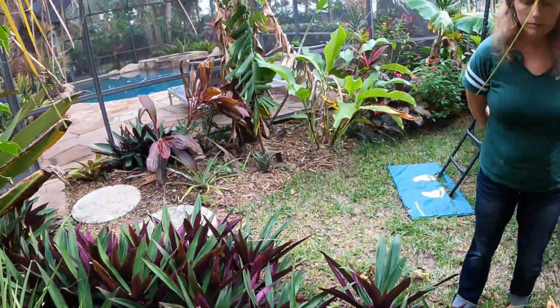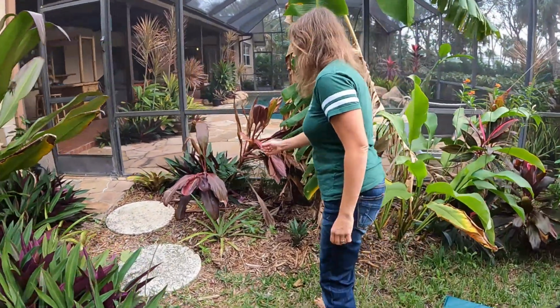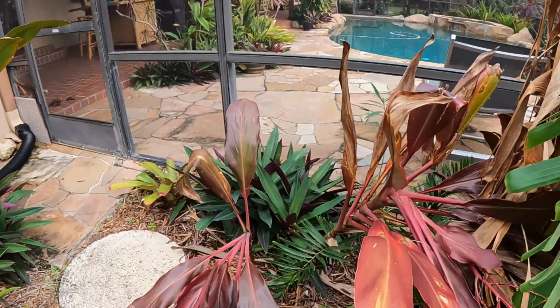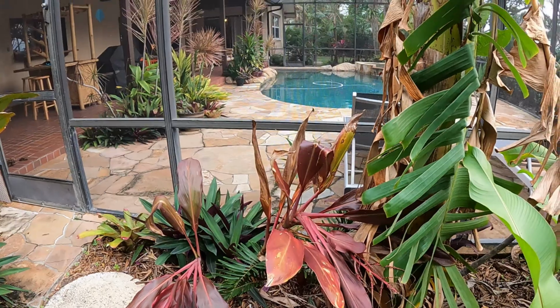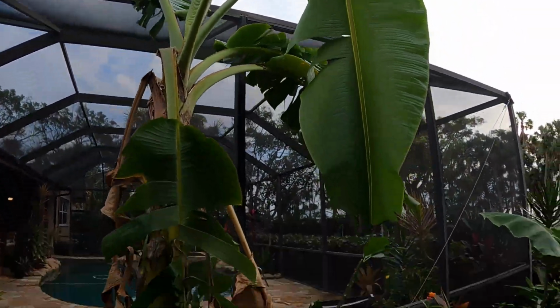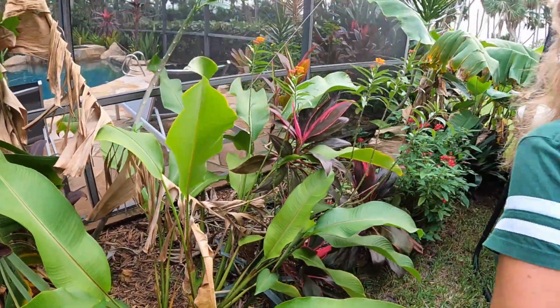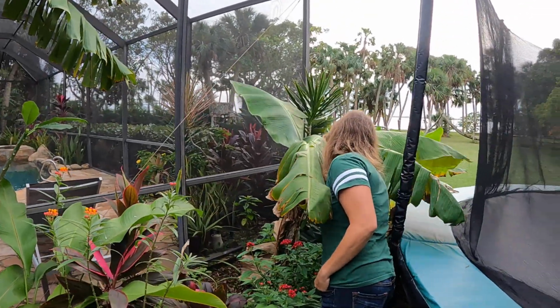Doing good. All right, what we got over here? Well, we've got, what's this, what kind of? Auntie Lou? I just put this in. These were just cuttings I found. I just stuck them in the ground, yeah, so they don't look great. So this is a sweetheart banana. Here's my lobster claw. This here is the dwarf Ihelene, which is leaning a little bit.